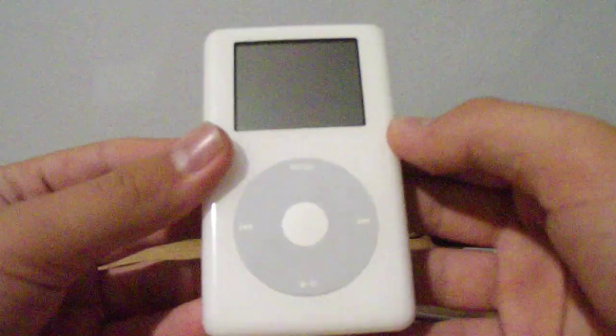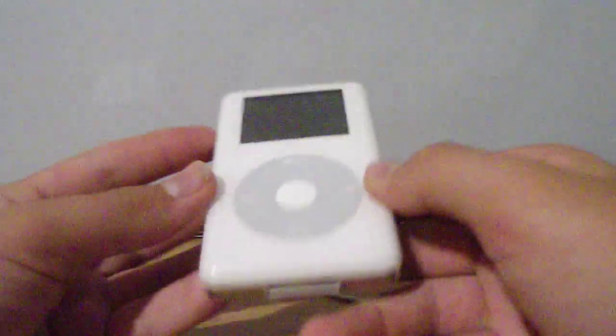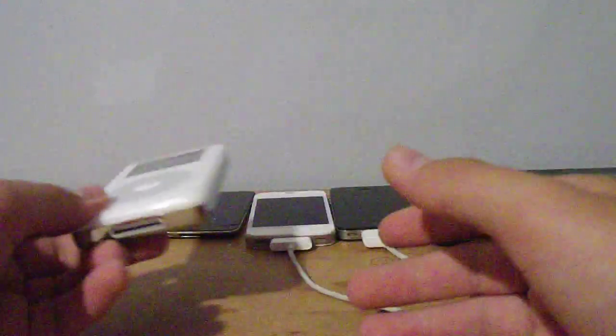But the shell is not as cosmetically damaged. There's some scratches, but look, I still see the reflection here, which is nice. So I'd say the case is in pretty good condition.